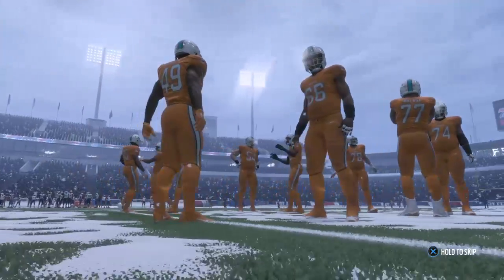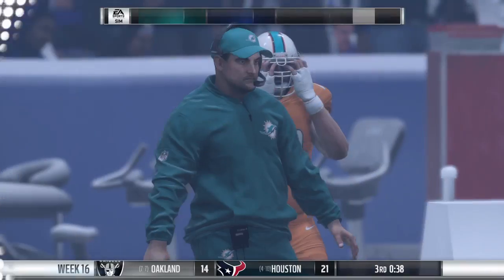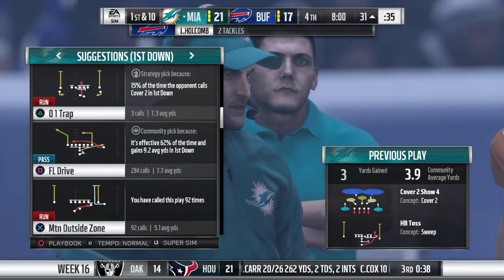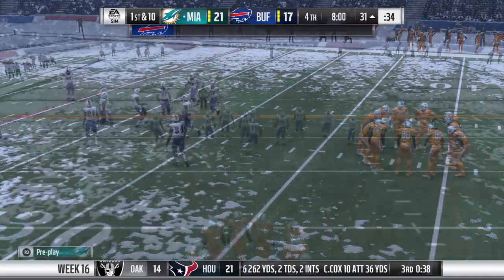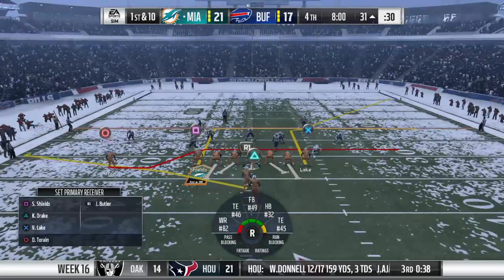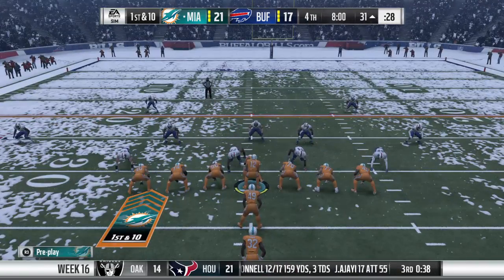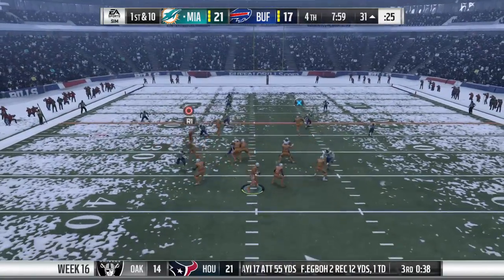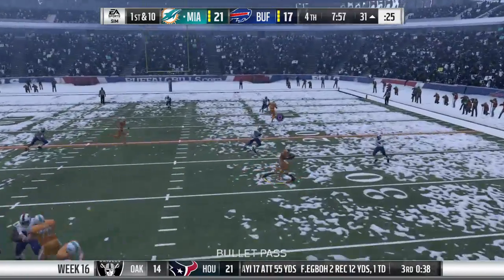1 quarter remains here in Week 16. It's Dolphin football. It's also Dolphin lead to begin quarter number 4. So the run gets them the first, and now they operate with a fresh set of downs. Here we go. Green, 39. They'll set up to throw.